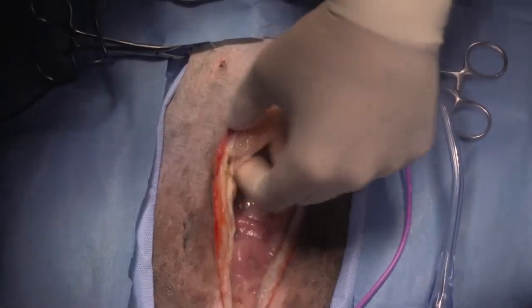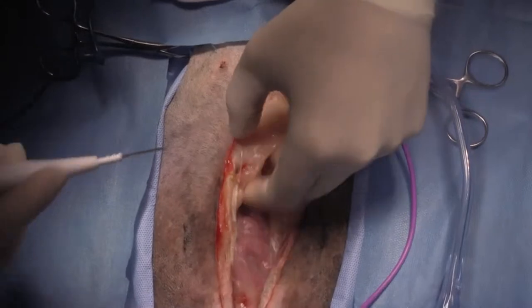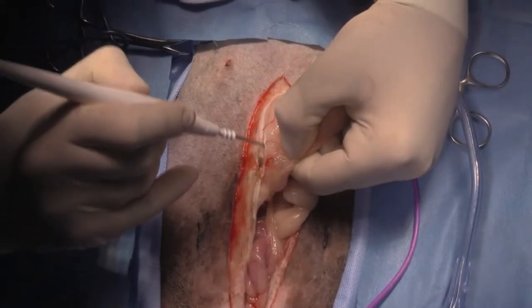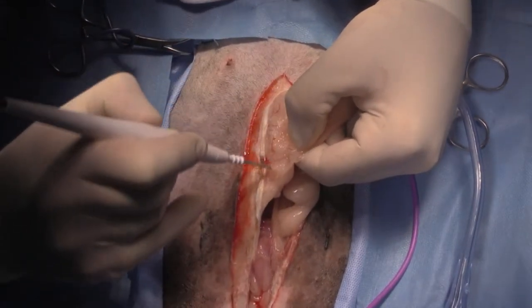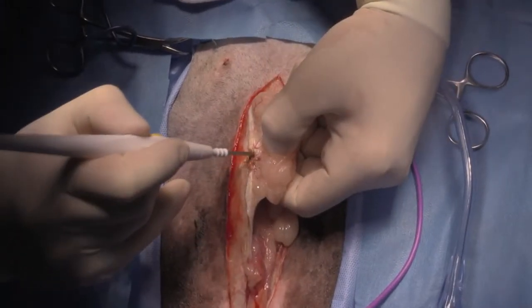Okay, so quite an overweight dog. We've got a big falciform ligament and falciform fat here, so we're just going to use our electrosurgery to remove that. I think for most of the exploratory laparotomies I've done, I've had Jeff, one of our residents, scrubbed in. We've got Jeff here again today.